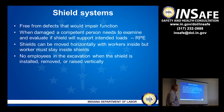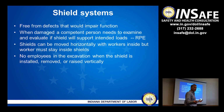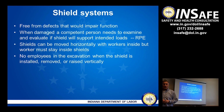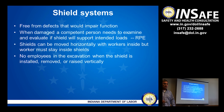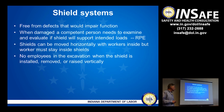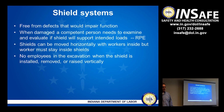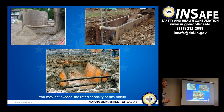Shield systems have to be free from defects that would impair their function. When they're damaged, the competent person has to make the determination whether it's going to affect the capacity of that shield. If they don't feel comfortable doing that, they're going to have to go to the manufacturer, or you can have a registered professional engineer look at it. You can't have people inside the shield when they're being installed or being removed. They can be inside the shield when that shield is being moved horizontally along the length of that trench.